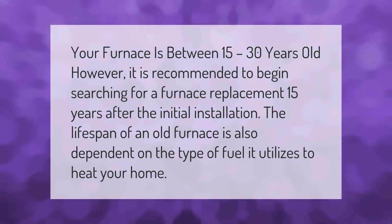Your furnace is between 15 to 30 years old. However, it is recommended to begin searching for a furnace replacement 15 years after the initial installation. The lifespan of an old furnace is also dependent on the type of fuel it utilizes to heat your home.